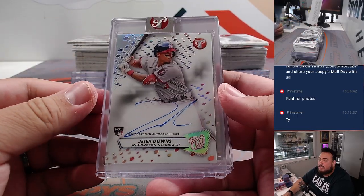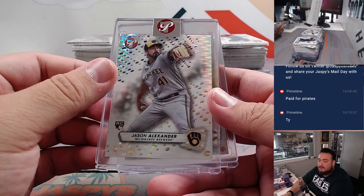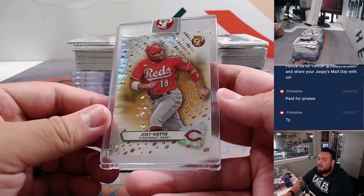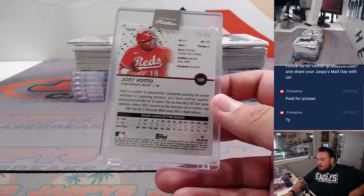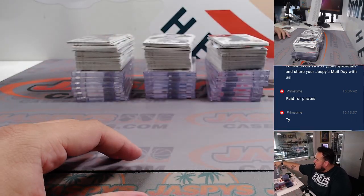We have a Jeter Downs for the Nationals. Go to Michael. Not numbered. Jason Alexander for the Milwaukee Brewers, going to Brian K. Not numbered, and then a Joey Votto gold, numbered to 50. All right. There's that one there.